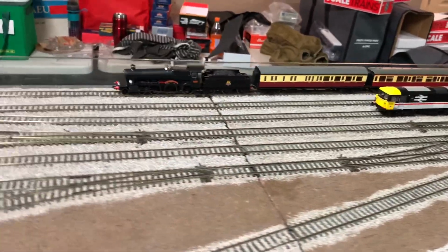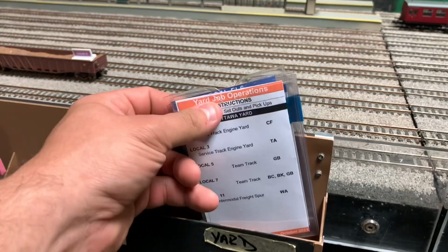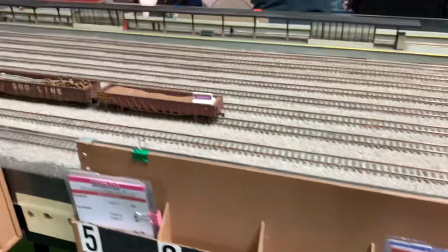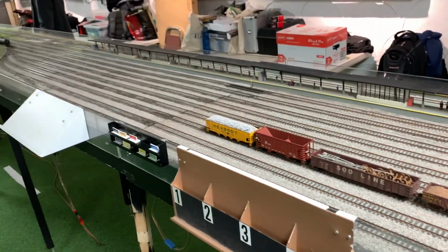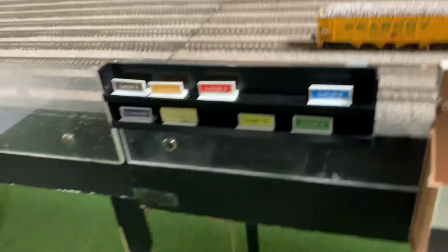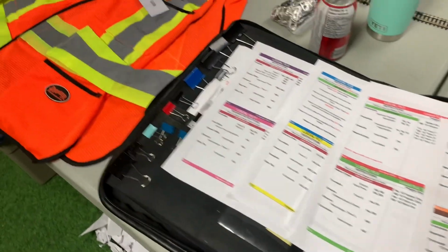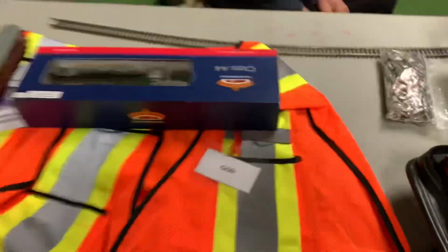And of course, we're on the back end of Ottawa Yard, getting some good shots of some more British locomotives, and checking out the yard work as well as what trains we would be given from the yardmaster. There was really a lot of trains out. The yard was really empty. And of course, here's all the alpha coatings and car repairs that we have to do and laying out everything.